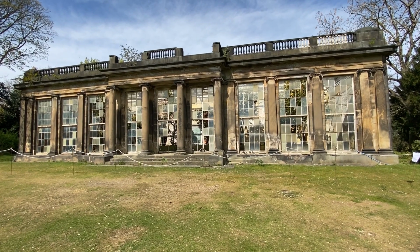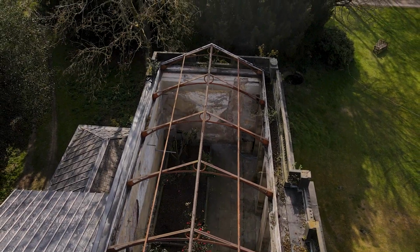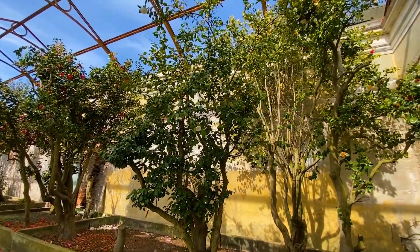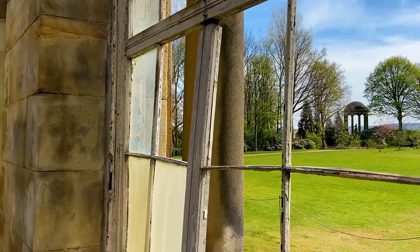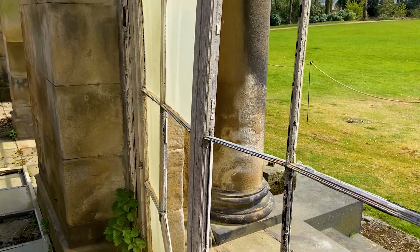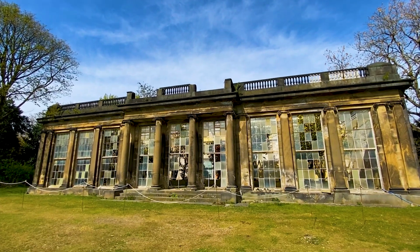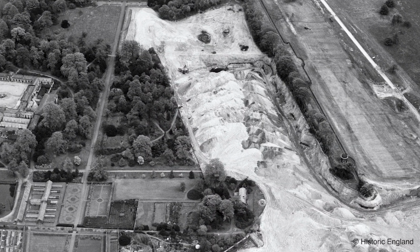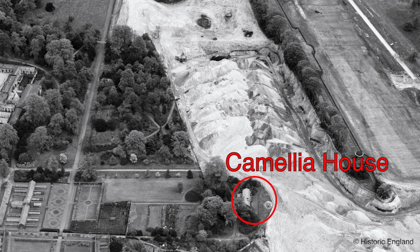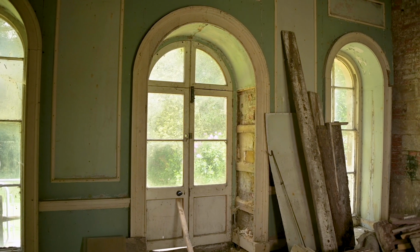Today, the Grade 2 star listed building is in a very poor state of repair. Gone is the glass roof, and attempts to replace it in recent years resulted in it being vandalised, and the lead stolen on 2 occasions. Many of the window panes were broken and their frames rusted. And the 4 statues on the roof were thought to have been removed after the open cast mining in the late 1940s made them unstable. The destruction of the gardens at that time was so close to the Camellia House, it is a wonder it didn't sustain more damage. As for Lady Rockingham's tea rooms, they are all but derelict now.